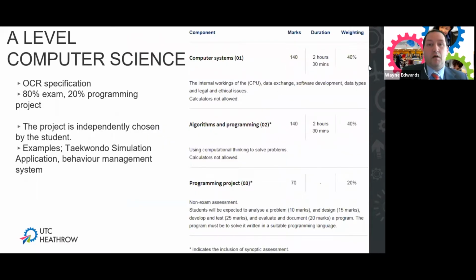Computer science follows on from the GCSE quite nicely. Again, it's from OCR, so the same examining board. The weighting is different. You have a project which is worth 20%, based on a programming project, and again the programming language that you use is Python. The remaining 80% is on the exam. There are 2 papers you'll sit within that.